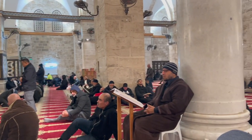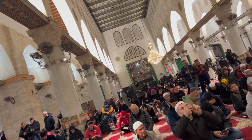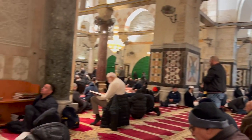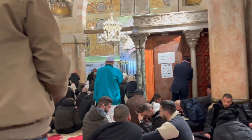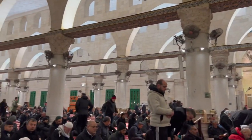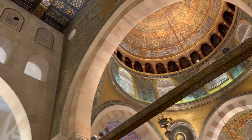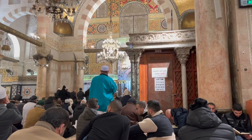So this is what was first built by Hazrat Umar. And then it was later finished and rebuilt by people like Sultan Salahuddin Ayyubi and the Ottoman emperors in their time. So, you know, it's been well looked after and well maintained as a site.